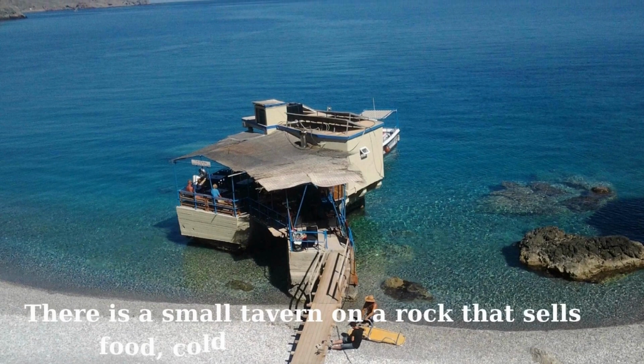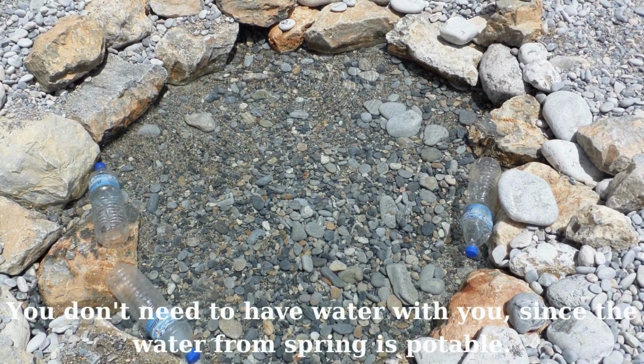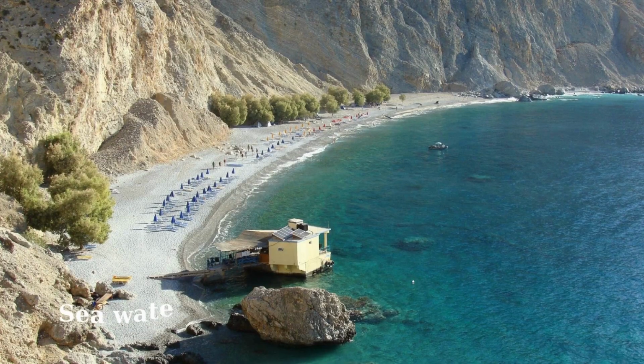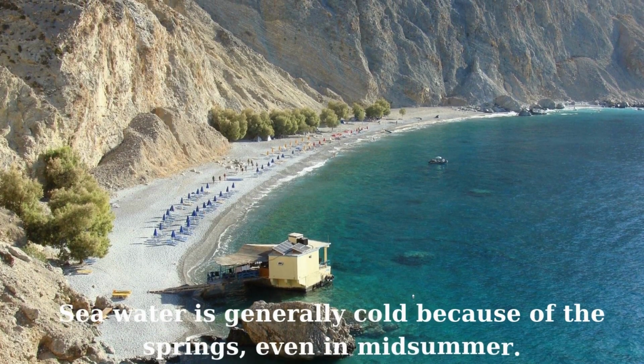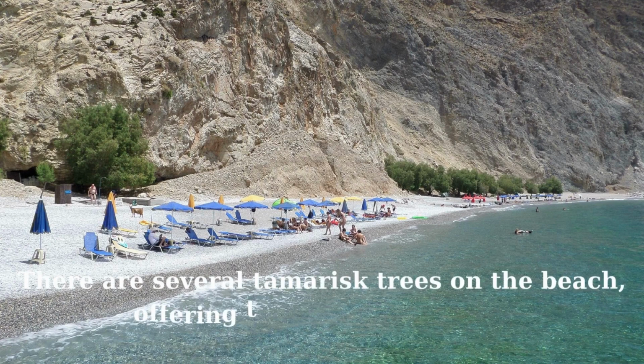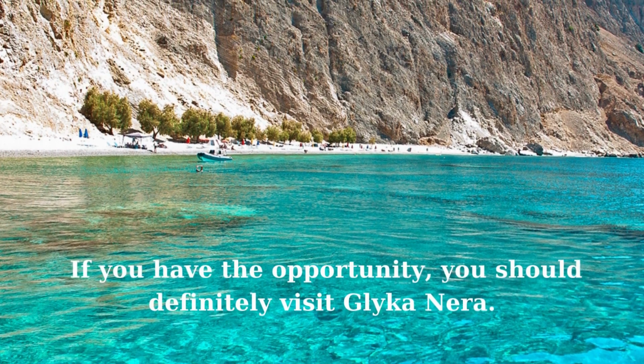There is a small tavern on a rock that sells food, cold beverages and beds. You don't need to have water with you, since the water from the spring is potable. Sea water is generally cold because of the springs, even in midsummer. There are several tamarisk trees on the beach, offering their valuable shade. If you have the opportunity, you should definitely visit Glicanira.